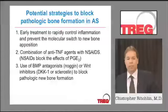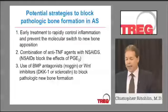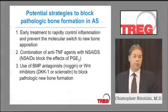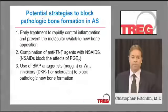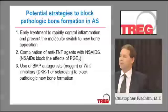And the third is the use of bone morphogenetic protein antagonists such as noggin or Wnt inhibitors such as DKK or sclerostin to block pathologic new bone formation. I'll take questions from the audience.